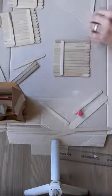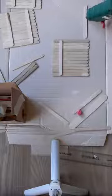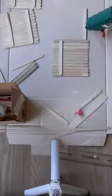So I'm trying to do a few bits around drawing, but also making, sticking, anything generally craft related.